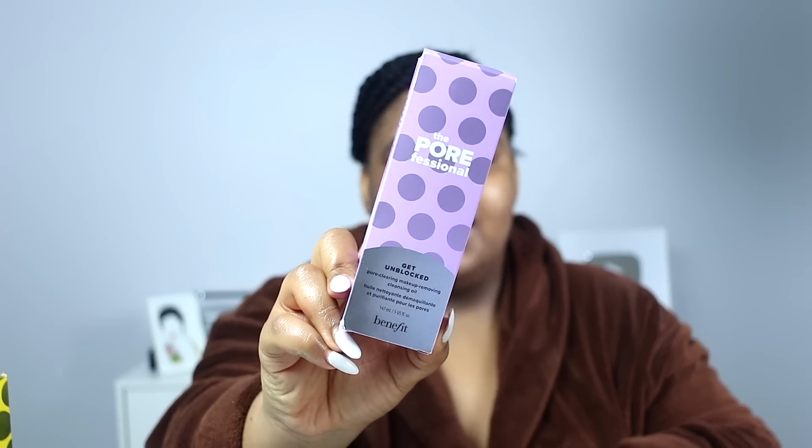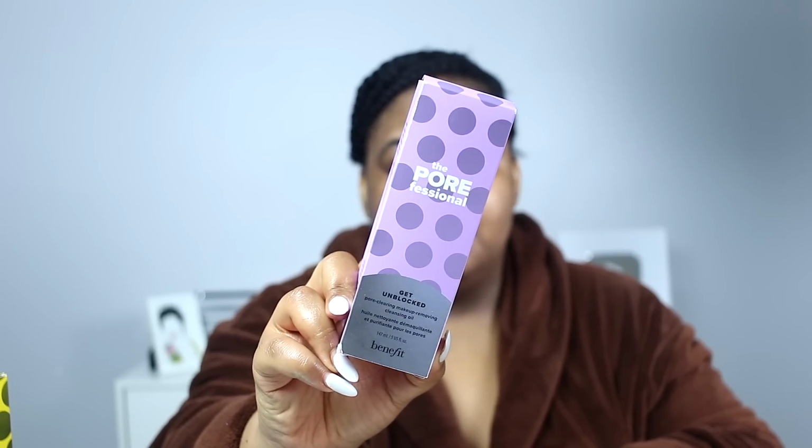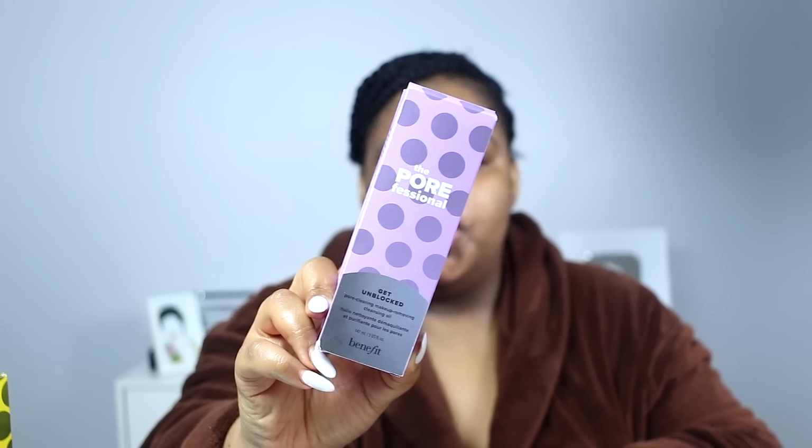So let me show y'all what I got from Benefit. So I got the entire line from Benefit. I think there's 6 products in the line. So first up is the pore clearing makeup removing cleansing oil. And I actually got to test all of these products while I was there, like on my hands, because, you know, hello, makeup on. But I can't wait to use this. I'm not gonna open them up because I may actually do a separate haul with these. But I mean, y'all are seeing it now.